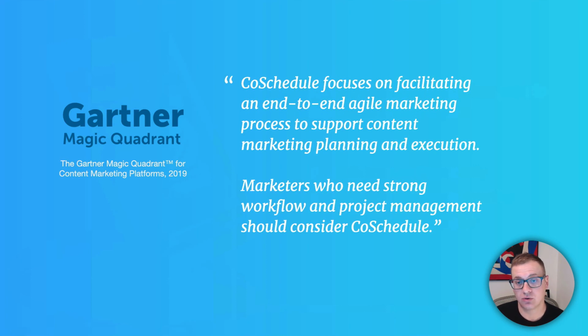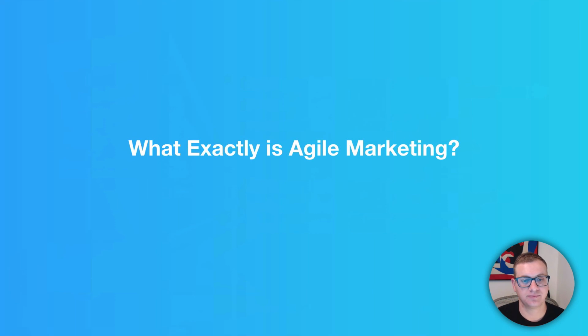Now here at CoSchedule, we've been an Agile marketing team for many years now, 4 or 5 years for our internal marketing team. So we've been building our product to work around an Agile marketing workflow for that entire time. We were recognized on the Gartner Magic Quadrant here in 2019 as being an end-to-end Agile marketing solution, and we're really proud of that. Today in this video, or throughout this course, we're going to be looking at how to execute and plan and manage that type of workflow inside of our tool.